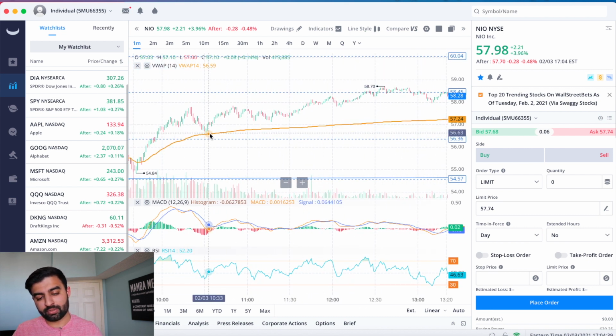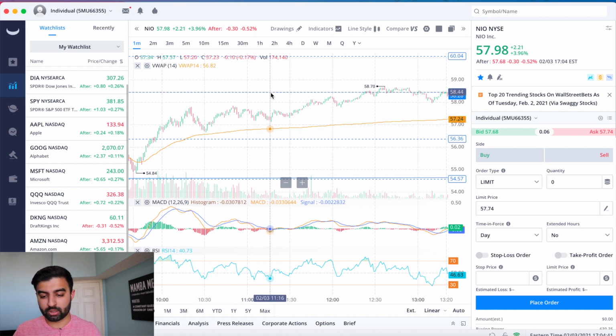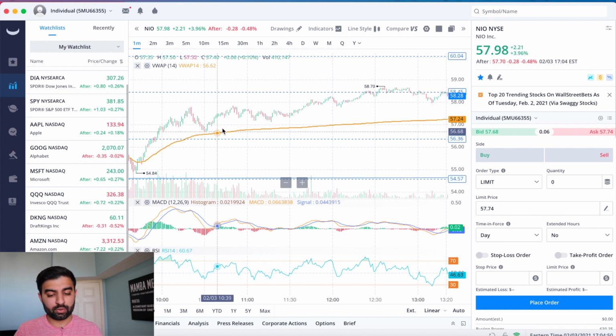So I got in right here off the VWAP bounce, hoping for a push towards our next level, 58.45, and then 56.66. And I think I sold probably right here in the 58s for, I think it was a 12 or 14% gain. Again, it was an auto set order. I was not near my computer.